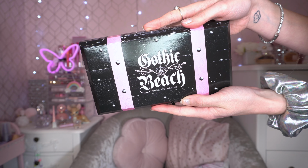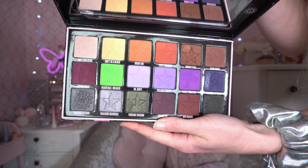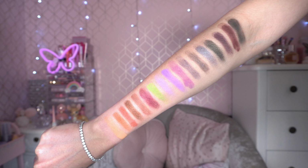This is the Jeffree Star Cosmetics Gothic Beach palette. The pans look like this, and the swatches look like this.